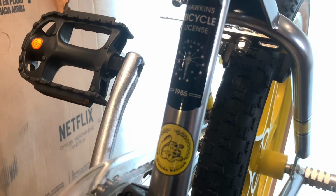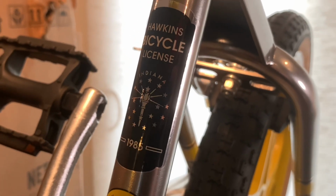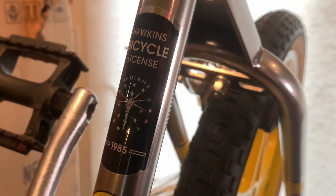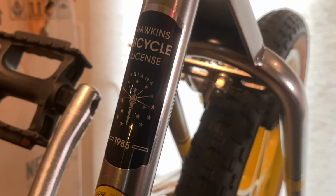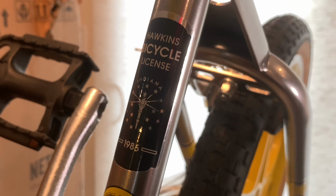That's the Indiana seal. And I live in Indiana, so that's on our Indiana flag. Zoom in there a little bit better. There we go. You see that right there? That's just Indiana. That's one of our logos, our icons, whatever you want to call it. It's also on our flags and everything. So that's pretty cool. Hawkins Bicycle License, Indiana, 1985.